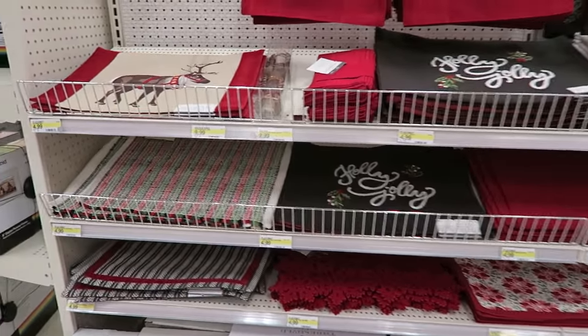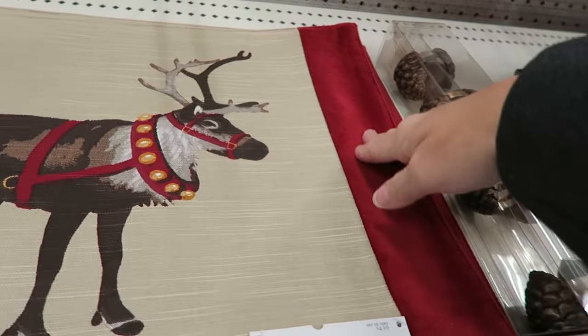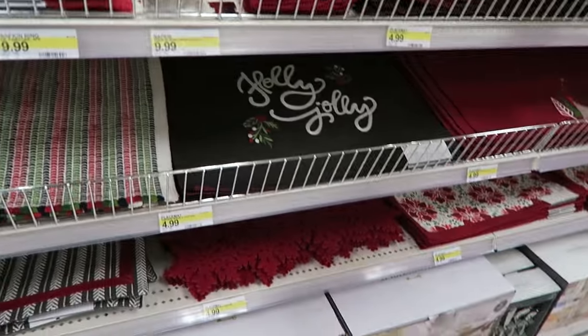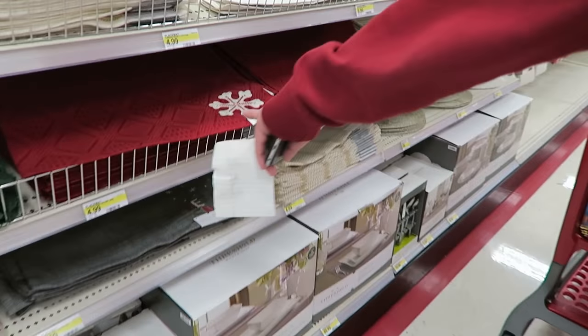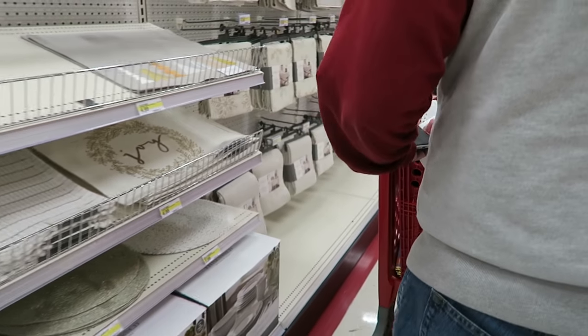So, they have these placemats, which I think are really pretty, and they're actually like velvety on the sides. Kevin, those are pretty, look how velvety those are. That one is knit right here. You cannot be yawning this early in the day. It's not allowed.